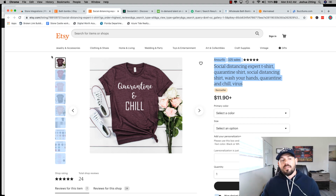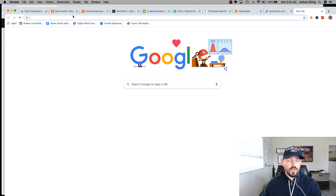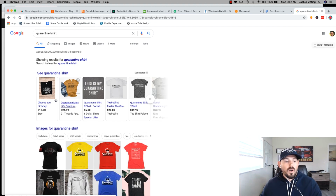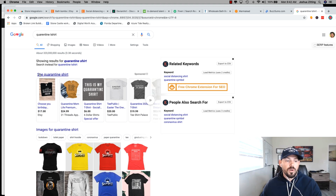Now on top of that, they have an advertising portion of their platform where you can opt in to have Etsy actually post your stuff online. Essentially what that looks like, if you come over to Google and type in quarantine t-shirt, look, check this out. That same shirt that we were just looking at is put on Google Shopping automatically by Etsy.